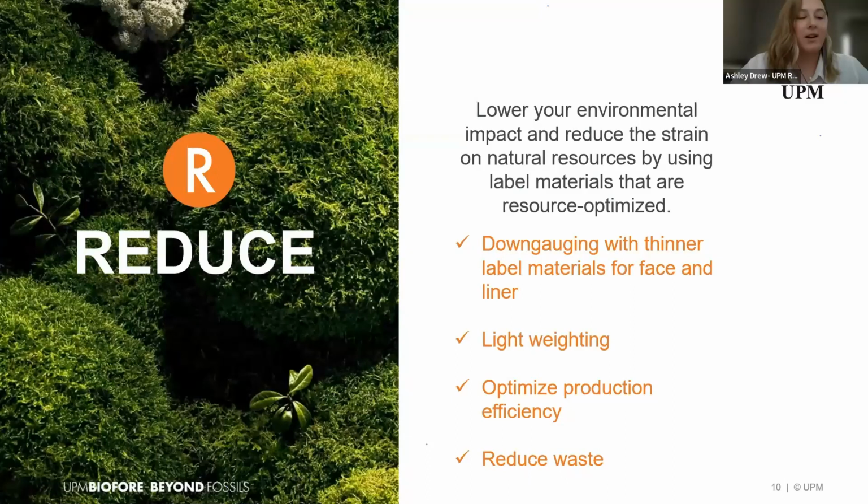So first up, let's talk about reduce. If you think of this as a progression along your sustainability journey, reducing is often one of the easiest and most accessible ways that you can take to lower your environmental impact and the strain on natural resources. So this means making decisions like switching to thinner, lighter weight materials, and it also means optimizing production efficiency and can also mean reducing waste whenever possible.